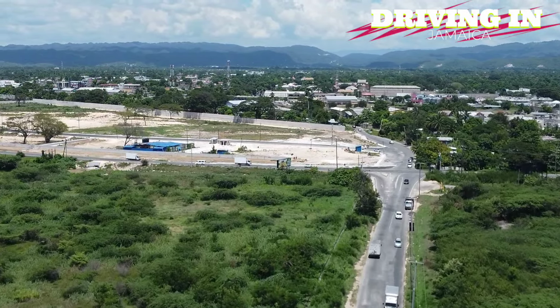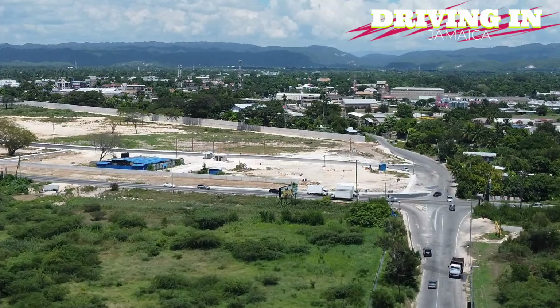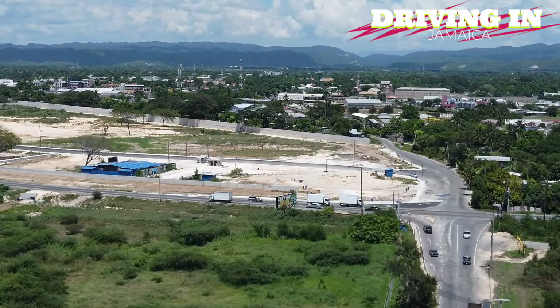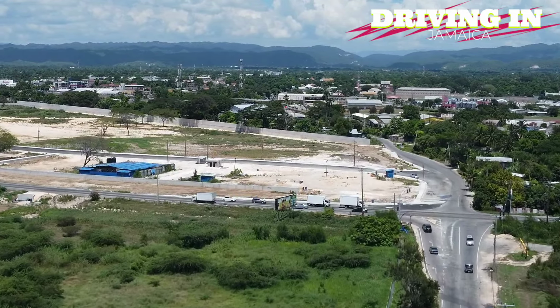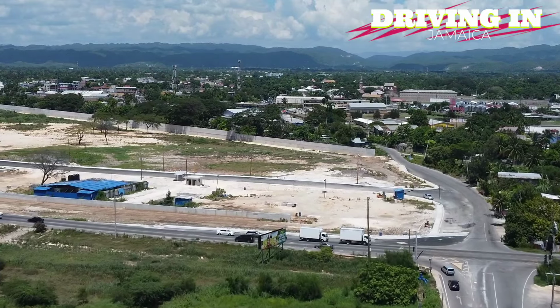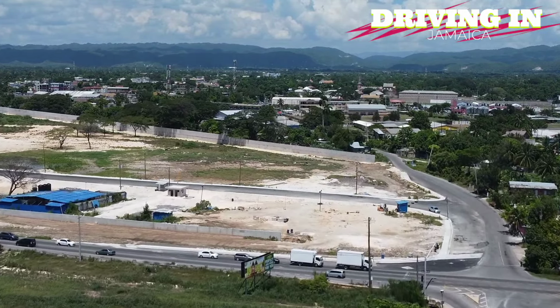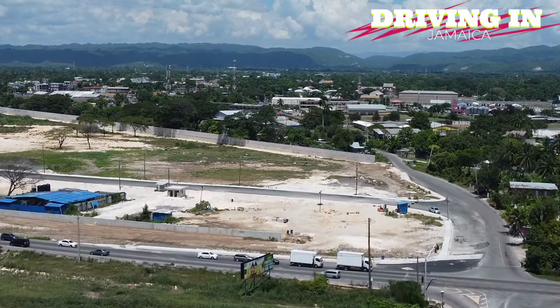Sold out. Now, what you find with these developments is they build them, and like that one that Sagicor built, New Brunswick Village, a lot of pension funds, a lot of investors buy the units and then they turn around and rent them. So that's what's happening here. The units are sold out.